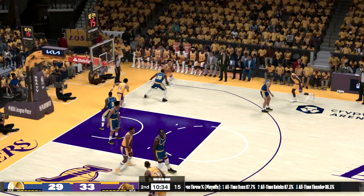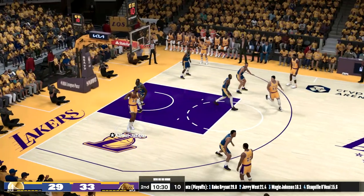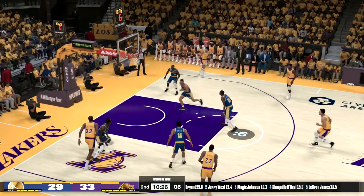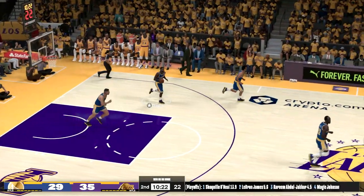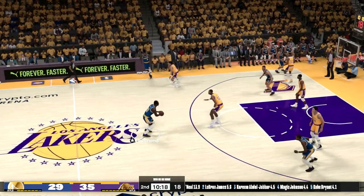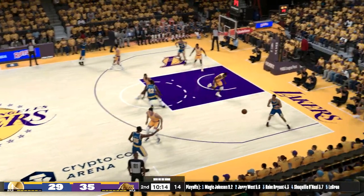To the wing, right side. Pass to Baylor. Here's Abdul-Jabbar. And there's another one for the Lakers. The assist numbers certainly stand out. They've really emphasized ball movement here today. Clearly just an example of a different mindset between these teams.